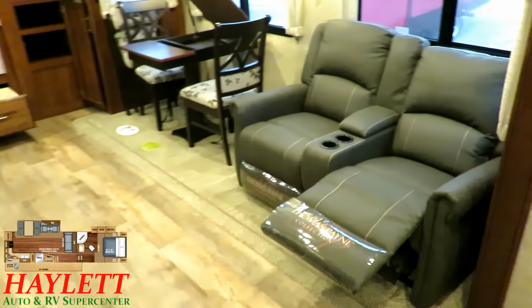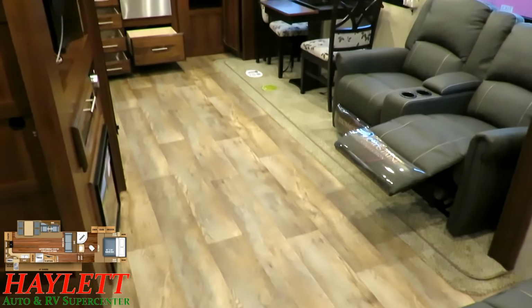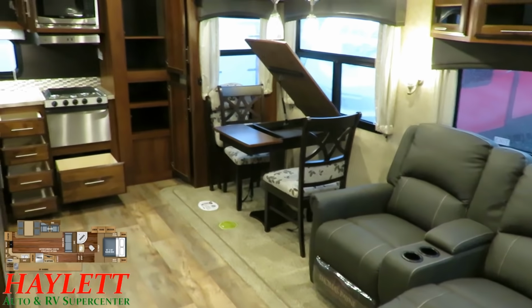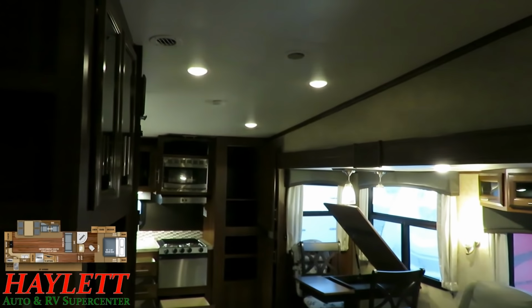And that's another great thing about this floor plan. When this hide-a-bed right here is open, you can still walk around it. It doesn't cut the floor plan off. It's very good in that way. Big windows here. You've also got neat little Eagle things like the dimmer switch lighting that they have going on here.